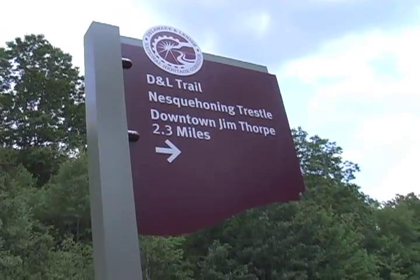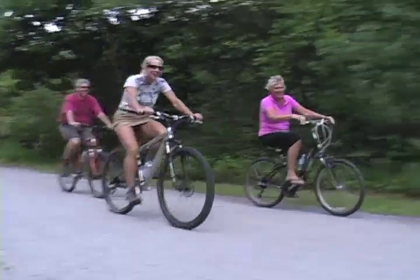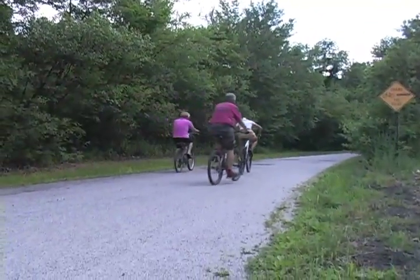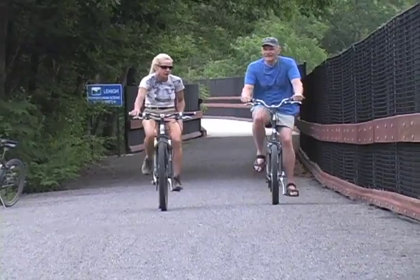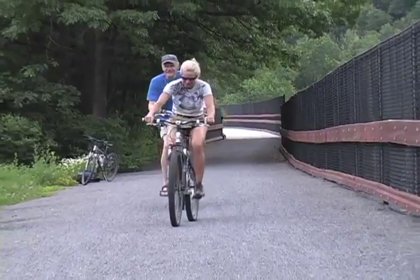I've ridden rail trails all across the country, and the Lehigh Gorge Trail is one of the best anywhere. It's about 26 miles of nicely graded, smooth surface, gravel rail trail that takes you through what I describe as a biker's paradise. And the gorge itself is just one of the nicest areas in eastern Pennsylvania.